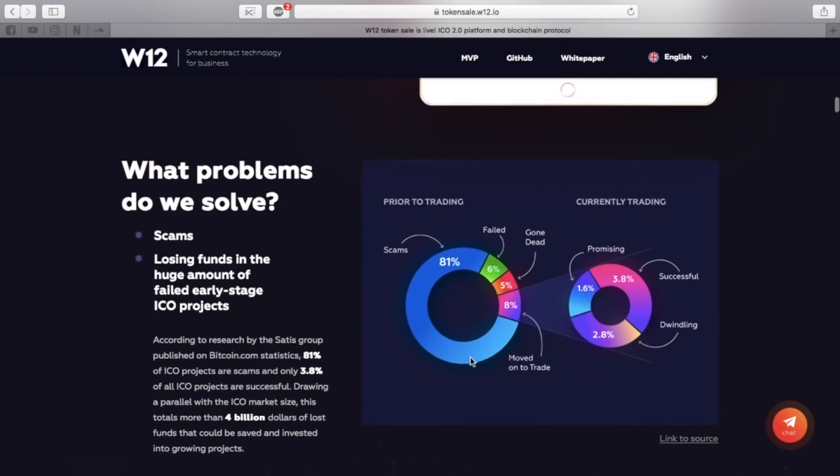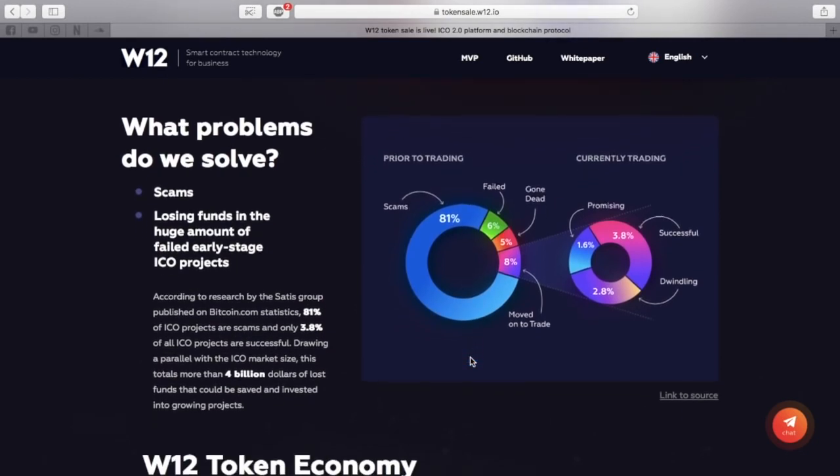What problems do they solve? Let me present you some examples. Many projects provide a significant share of tokens to early-stage investors, crypto funds, and sometimes even advisors at large discounts. This can lead to a large sell-off right after the token is introduced on an exchange, causing a drop in the token price and losses for investors. If a project uses the token hold feature on the W12 platform, ICO investors are guaranteed that early-stage investors will not be able to sell their tokens immediately after it is listed on an exchange, ensuring its price will not fall due to a dump.